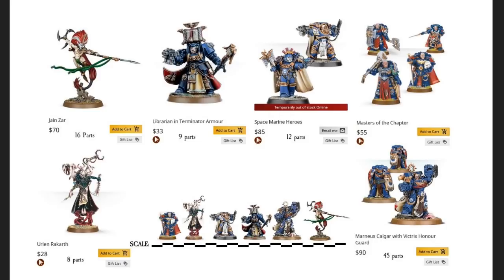Whilst she has the long spear and the big hair, he has that sort of Chirurgeon backpack going on with the extra arms and syringes and weapons, and he's floating up in the air on those little tendrils on his tiny little base. But he's got half the parts count that she does.